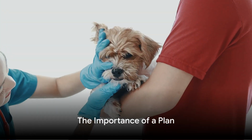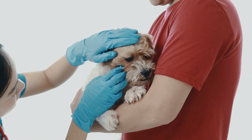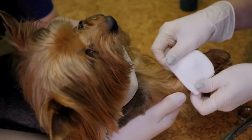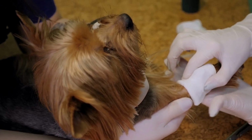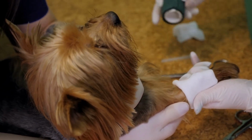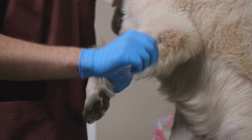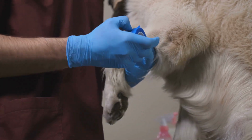But having a first aid kit is not enough. Knowing how to use it effectively is just as important. You see, in the face of an emergency, it's not just about having the right tools, but also about wielding them with knowledge and confidence. Imagine a situation where your pet has a cut. You've got the bandages and antiseptic wipes at the ready, but do you know the proper way to clean the wound or to wrap the bandage?